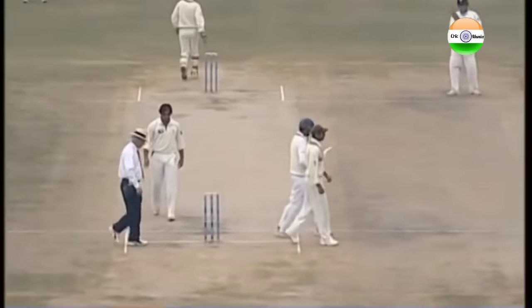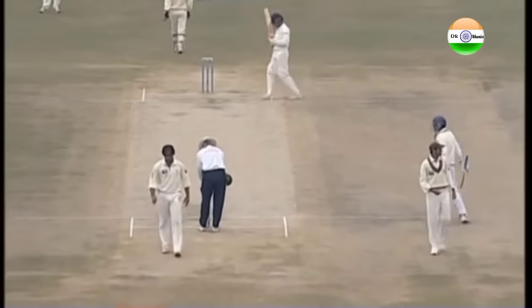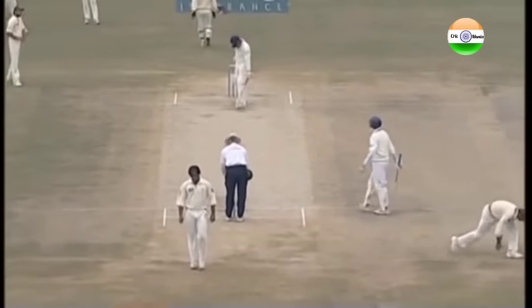This time he'll pick up a run. He's pretty strong in that area. I remember Australia numbed him through that area by placing a ring of fielders on the onside for Rahul Dravid.